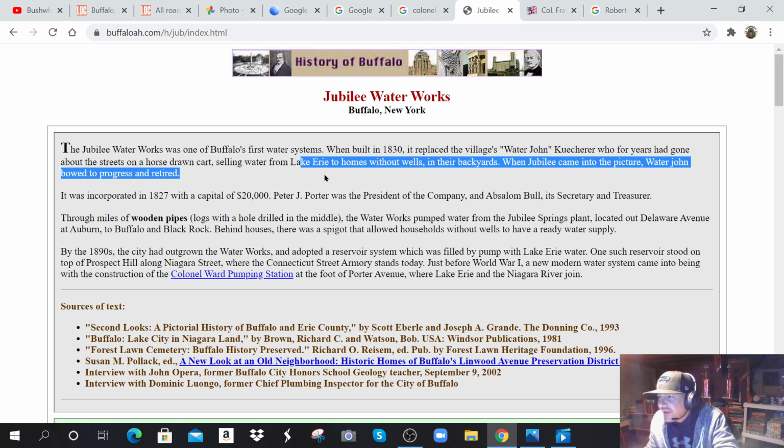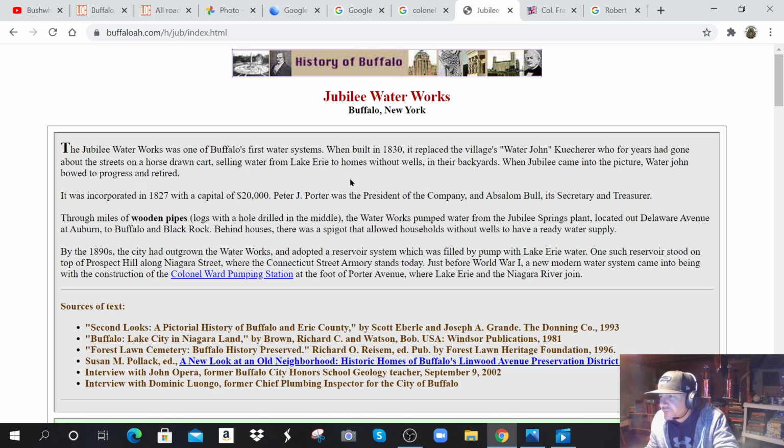Okay, here we go. From Lake Erie to homes without wells, in their backyards. When Jubilee came into the picture, Water John bowed to the progress and retired. Okay, another usurping. It was incorporated in 1827 with capital of Peter Porter. Obviously, that's where Porter Street was named after, of course, president of the company. I'm sure he was named historian too, huh? Through miles of wooden pipes, logs with holes drilled in the middle, the waterworks pumped. Okay, so they can make a tunnel under the ground, but they're using pipes that are tree logs with holes in them. Give me a break.